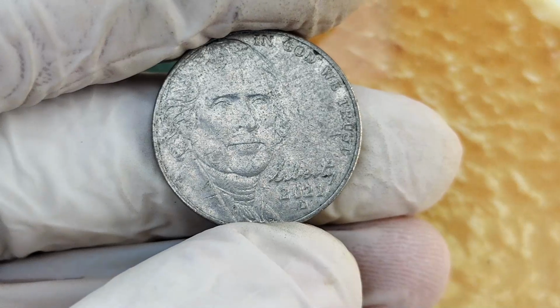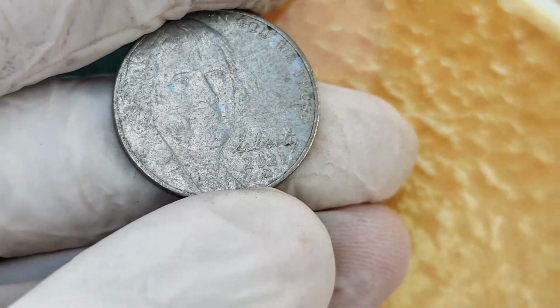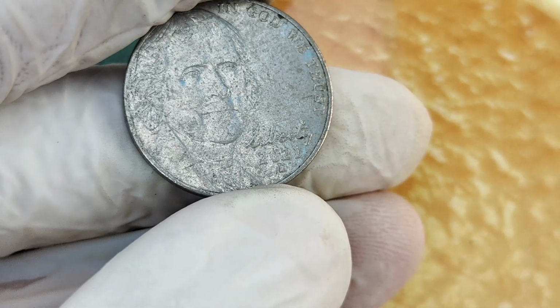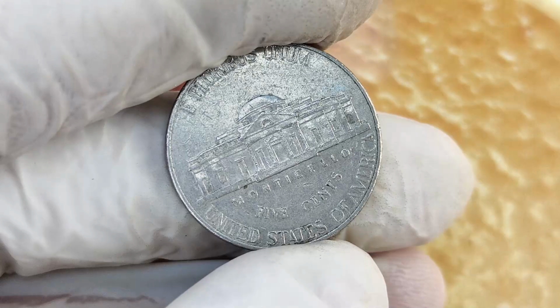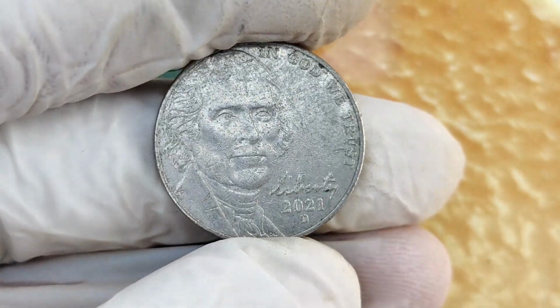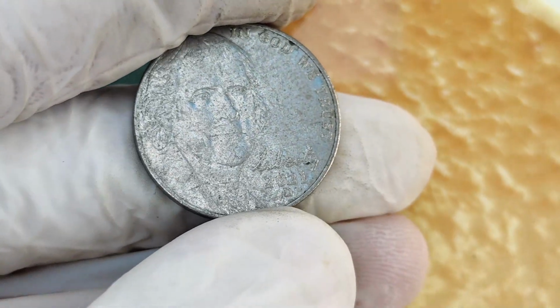It could be worth up to $1.5 million. Sounds impossible, right? Well, buckle up, because today we're diving deep into the shocking truth about the 2021 mint mark Monticello Jefferson nickel, a coin that has collectors across the nation in a frenzy. If you think this is just another nickel, you might be sitting on a life-changing fortune without even realizing it.